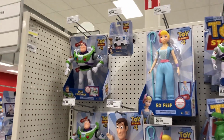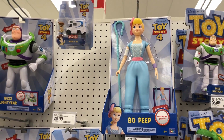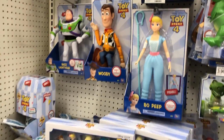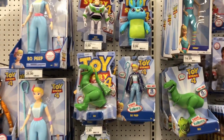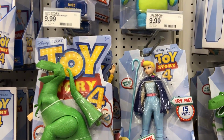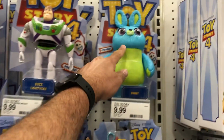And the Toy Story 4 stuff is out too. There's Buzz, the new Bo Peep. Well, her new design anyway. Woody's RV. I mean, just tons and tons and tons of Toy Story stuff. Huh? She's full figure Bo Peep? Yeah. I like it. She's working out. True talkers, Bo Peep, try me. And we are getting my sheep. Okay. You've got Rex over here, Bunny.